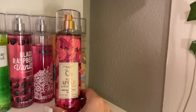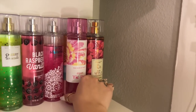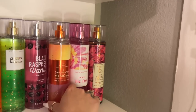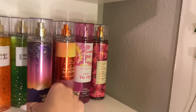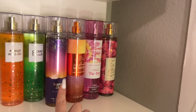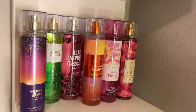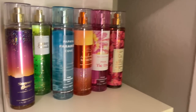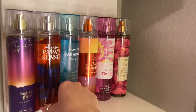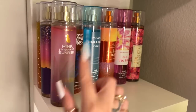Next row, I'm putting the Ruby Apple and Rosewood, and I guess I'll keep these two apple scents together. This one is Pink Tie-Dye. I have Sunshine Mimosa, which I actually do really like, and also Sunset Glow. I kind of want to keep this one more towards the front, but actually I think I'm going to move this one right over here. And then I have my two papaya scents. I have Papaya Paradise Cove and also Agave Papaya Sunset, which I know I'll use a lot more as we get closer to summer.